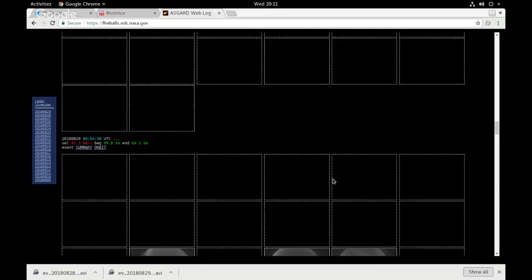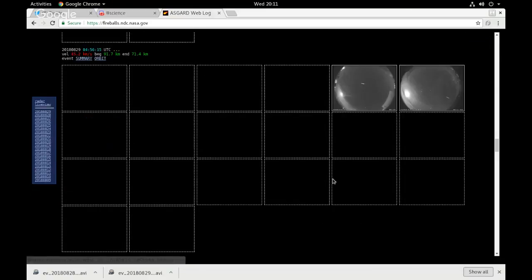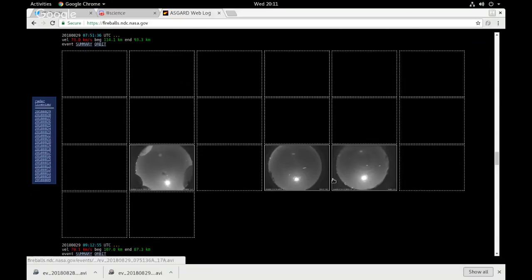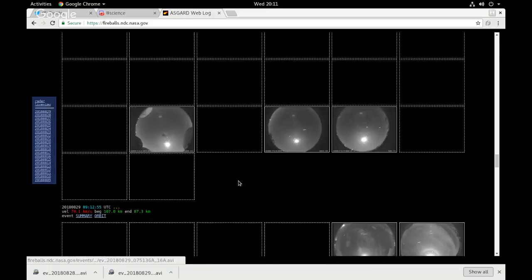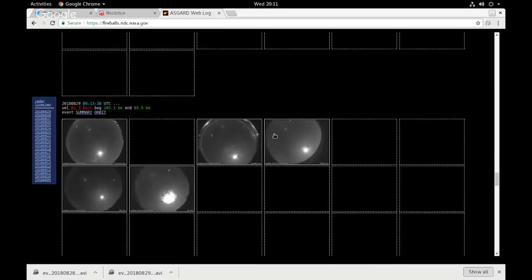So there were quite a few of these little events yesterday. Sometimes three cameras see them, sometimes two cameras see them, sometimes five cameras see them. And look at all the different angles. This is all the same meteor, right? Exactly the same object, just seen from different locations.